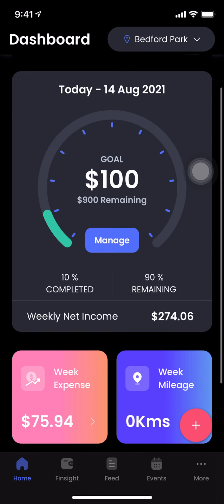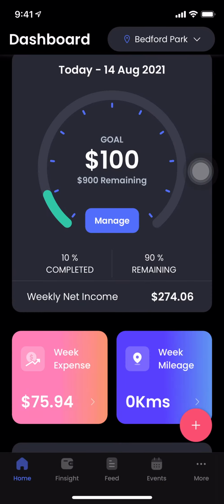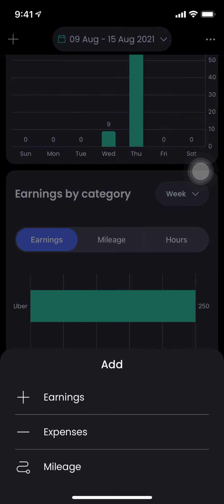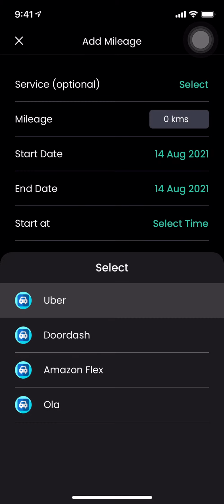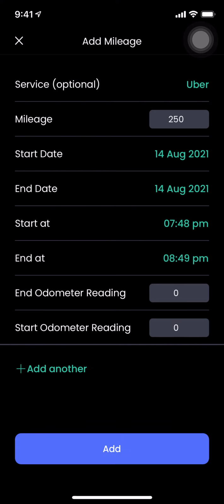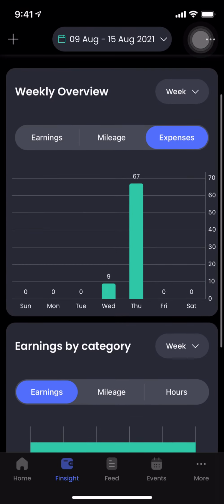The other way to add your mileage is through a manual entry. So you can always go and click on the plus sign and add your mileage manually. This is a bit like a logbook, but a digital logbook. So you can go create the service and say I drove for 250 kilometers today with the start date and end date, and then I can hit enter. So that mileage gets added.